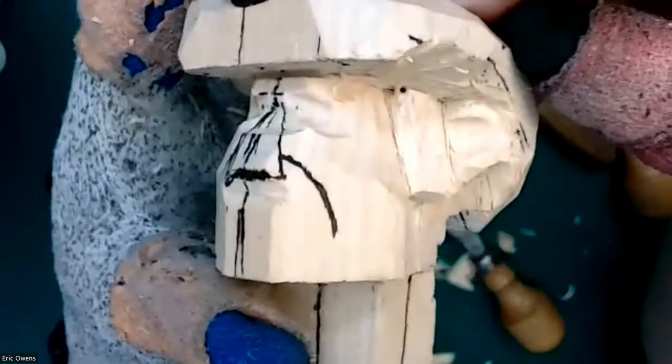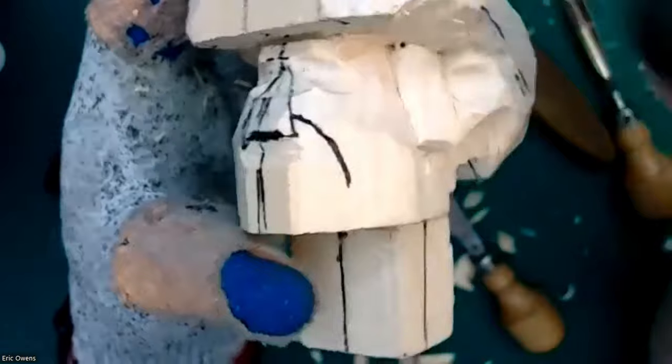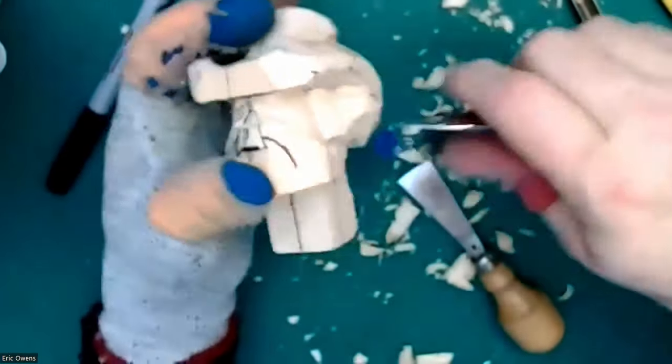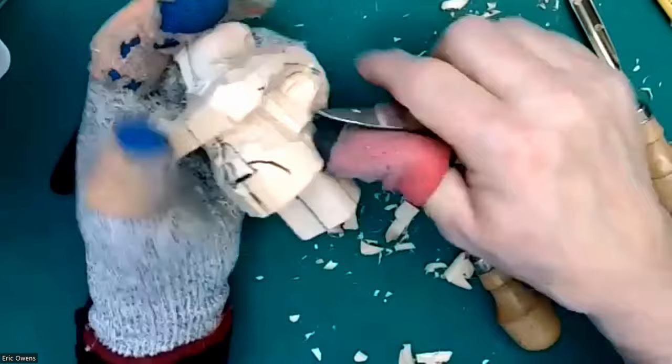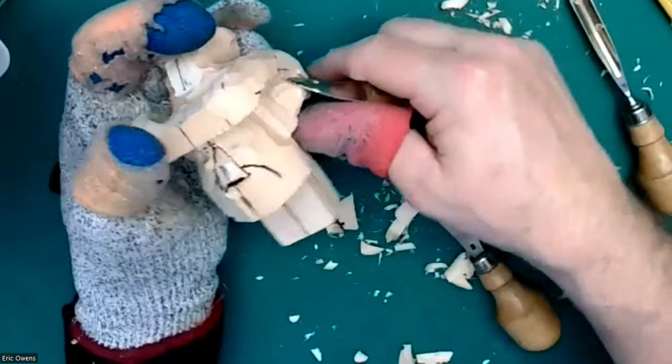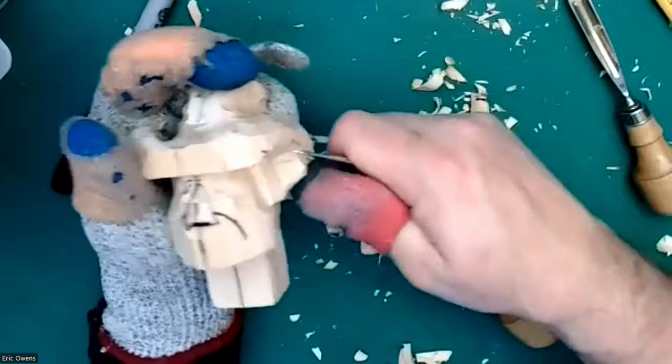Maybe you can see it better that way. That separates the ear from the hat, and then a little cut along the outside of that ear, right where the hat meets it, just a little sliver, makes it look like the ear goes up under that hat just a little bit.